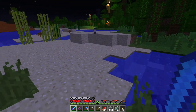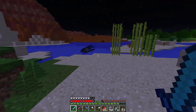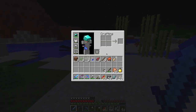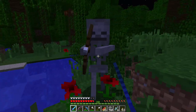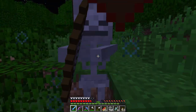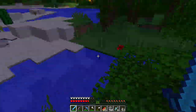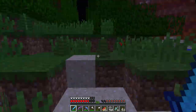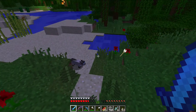So, if you, owie, skeleton. Wait, did I bring my shield? Oh my god, I'm stupid. Why wouldn't I bring my shield? Okay. Protect the cat at all costs. Protect the cat, protect the cat. Okay, he's dead. Alright, come on. I haven't decided what I'm gonna name you yet.